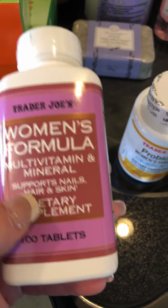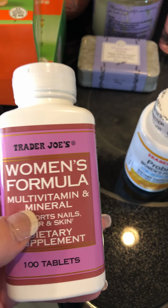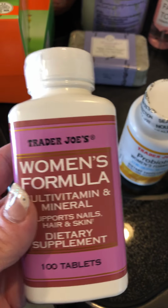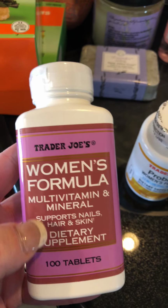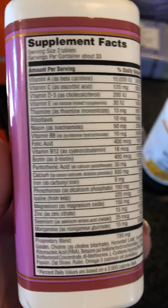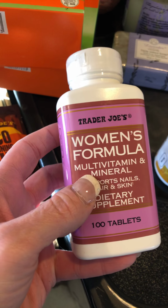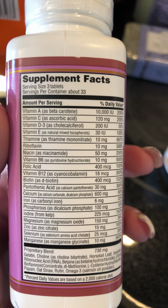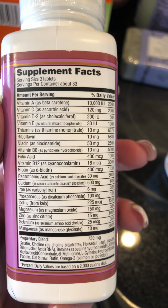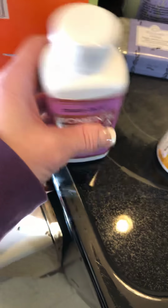So I bought some. I also picked up a multivitamin. I have not been good at taking my vitamins. It's probably been 2 or 3 months since I have taken any multivitamins. My blood work is coming back great, but I don't want that to be an issue in the future. So I am going to get onto these right away. It supports hair, nails, skin, and it just has a lot of good things that we need. Vitamin D3, A, C, folic acid, B6, B12, biotin, calcium, zinc, all the good stuff.